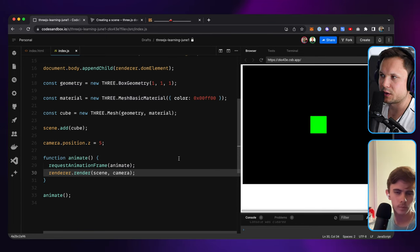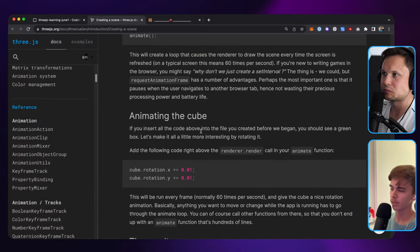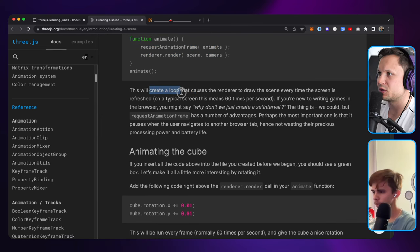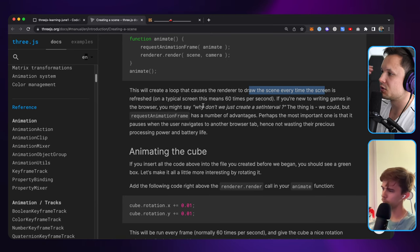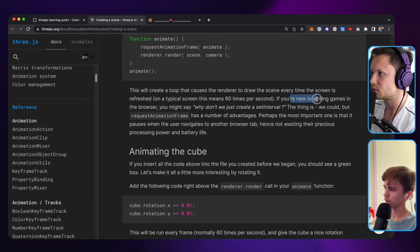Okay, so we have the render. Now we can actually add some things, so we could transform this cube. This will create a loop that causes the render to draw the scene every time the scene is refreshed. On a typical screen, this means 60 times per second. 60 frames per second, on average.